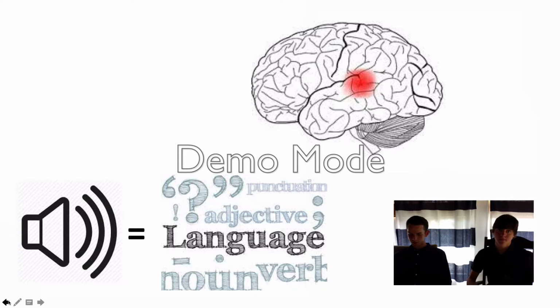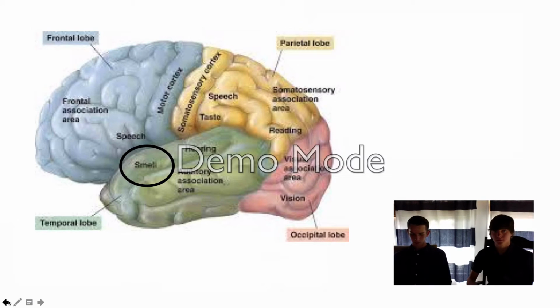But of course, it doesn't stop there. Also included in the temporal lobe is the olfactory bulb, a portion of the brain located right behind your nose responsible for integrating information received from cilia detecting odorants.